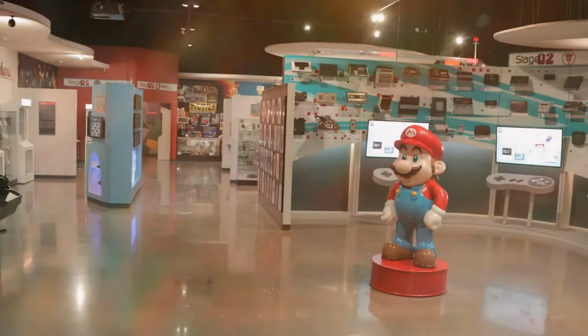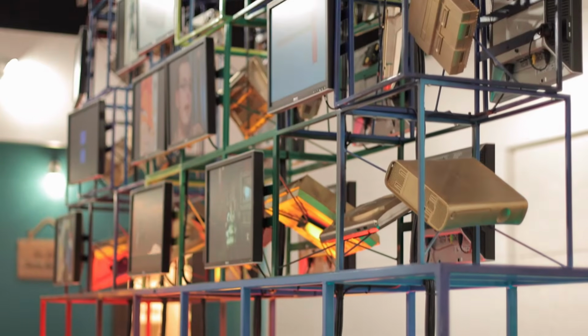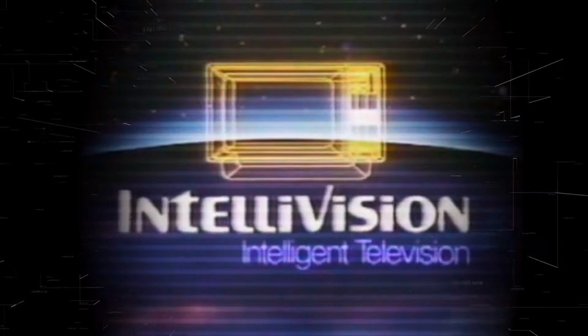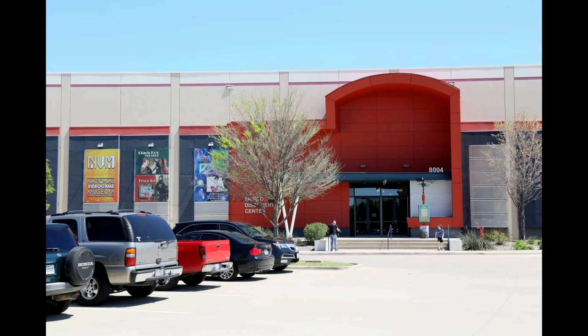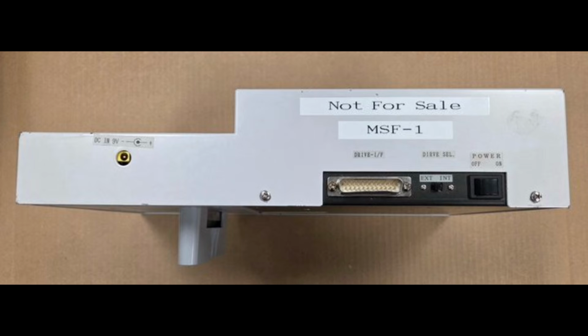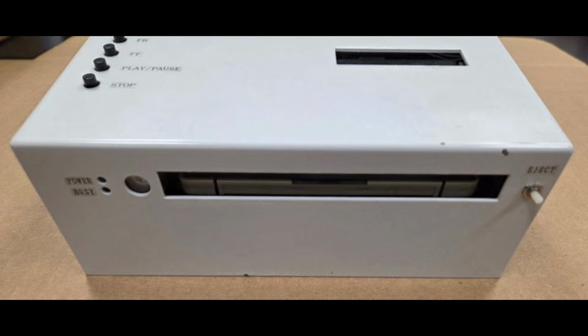Imagine walking into a museum and seeing the earliest piece of Nintendo PlayStation hardware ever made, sitting behind glass. Not a replica, not a rumor, an actual prototype from the moment when Nintendo and Sony were still partners. That's the Nintendo PlayStation. The National Videogame Museum in Texas has officially acquired something called the Sony MSF-1, the oldest known Nintendo PlayStation hardware artifact in existence. And if you love weird gaming history, this thing might be one of the most important prototypes ever built.